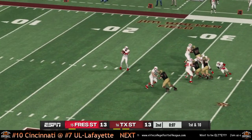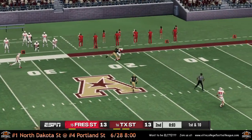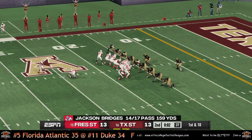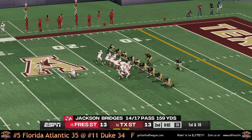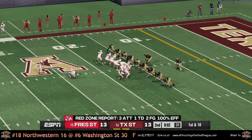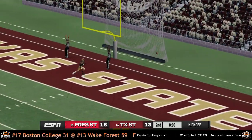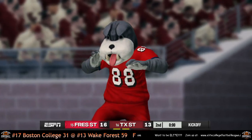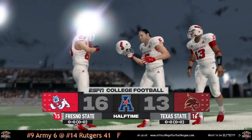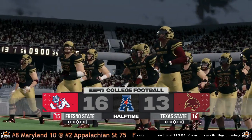First and 10. They're going to throw the bomb downfield, and he's got a receiver open. 2 seconds remaining with a timeout, and they're going to kick a field goal going into half. They picked a perfect time to stretch the defense with a passing play. McGringle, whatever, 10 tackles. Fresno State, the kick is up and good, and Fresno's going into half. It's up 16 to Texas State 13.